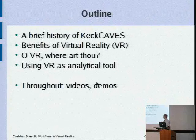And then the next part, I could also have named that the good, the bad, and the ugly, even though we believe that virtual reality is cool, nobody else thinks so. And we want to investigate why that is and what we can possibly do about it. And our answer to that question, what we can do about it, is then the last part, which is using VR as an analytical tool, really integrating visualization directly into the scientific process, as opposed to doing it just as an afterthought.